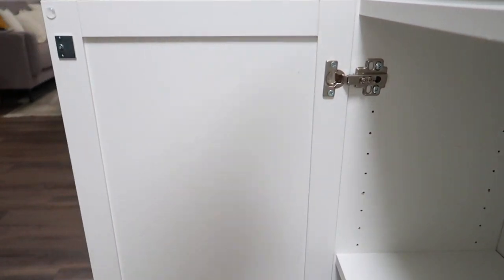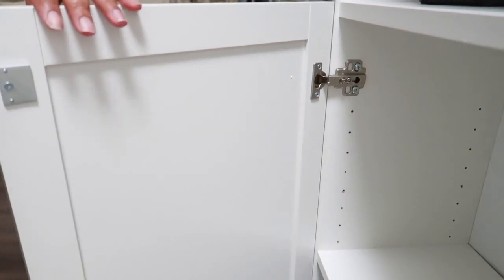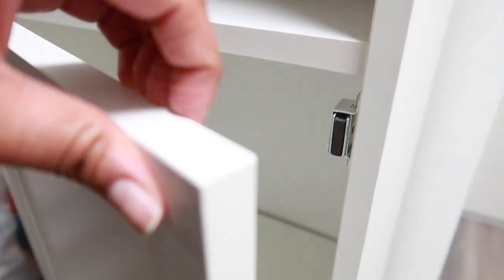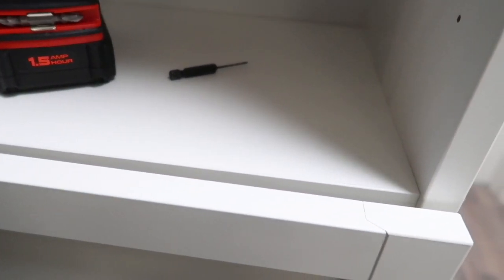Now, ooh, let's test it out. Let's test it out. All right, let's see. Will it catch? Yes, it's stuck. Oh yes, perfect. Do you hear that? No more gaps and it floating open like somebody's mouth. All right, let's move on to the next thing.